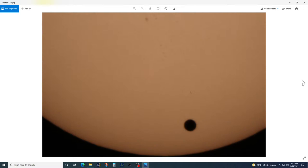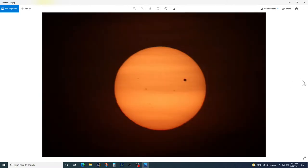This is a picture we took through a Canon SLR through a filter. This is the Sun. This is Venus. In 2014, Venus traveled between the Earth and the Sun, and we were able to capture the passage, or the transit of Venus, as it was called. Well, there's another image of Venus in front of the Sun.